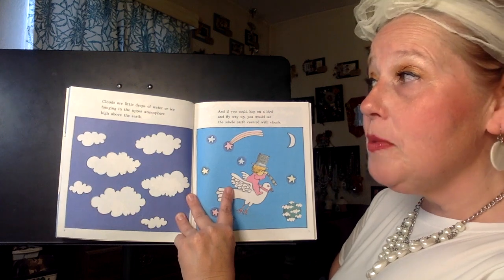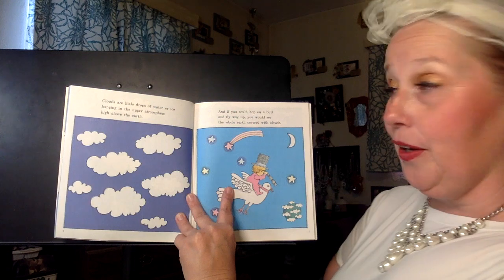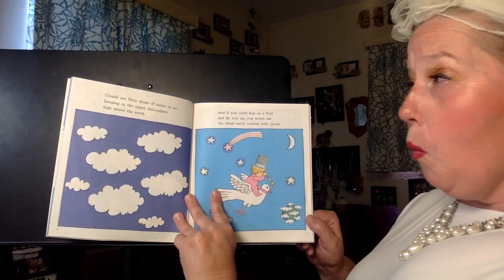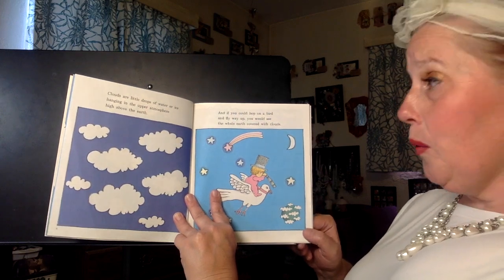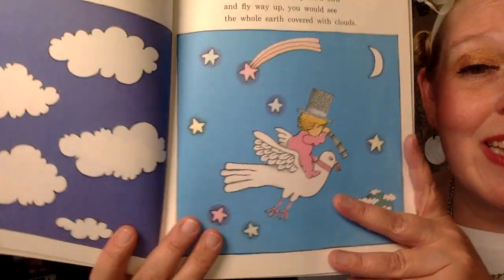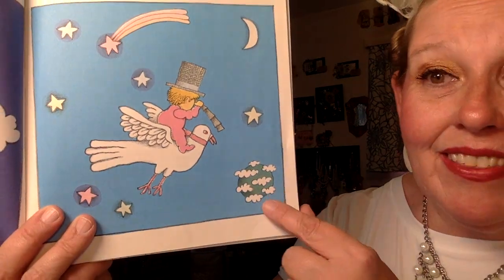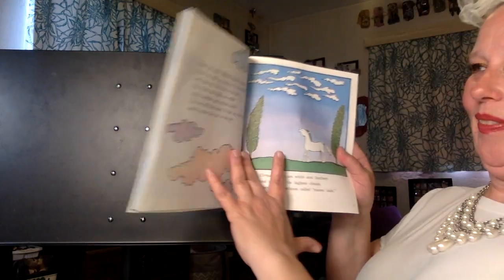Clouds are little drops of water or ice hanging in the upper atmosphere high above the earth. And if you could hop on a bird and fly way up, you would see the whole earth covered with clouds. So clouds are made of ice and water, and if you could fly very high, you would see that the entire earth is covered in clouds. True, except for riding a bird.